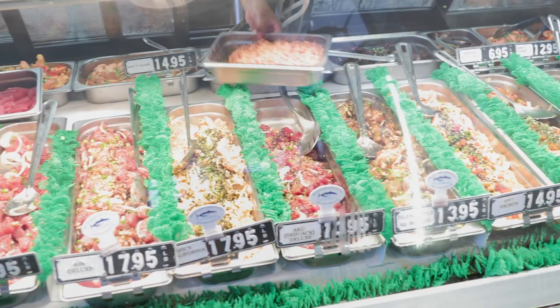Aloha everybody! Today we will be making spicy ahi poke with Aunty Lehua, my favorite.